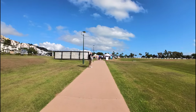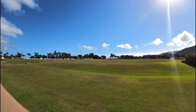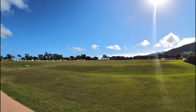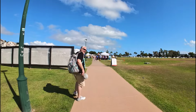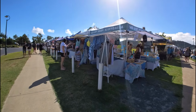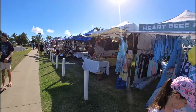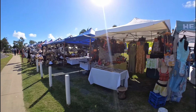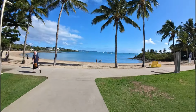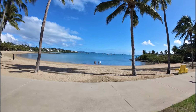We had absolutely no plan to do anything in particular at Airlie today, except just go for a bit of a walk up to the lagoon and check out the city centre itself. Here's Jeff pointing out the Pacific Adventure. Along the pathway into the city, the locals had set up a market. This is pretty cool. You get to go through and shop through some of the crafts and clothing and bits and pieces that were in the markets. It's always fun. And as you keep walking along, you'll get to the beach itself. Now, this was really pretty.